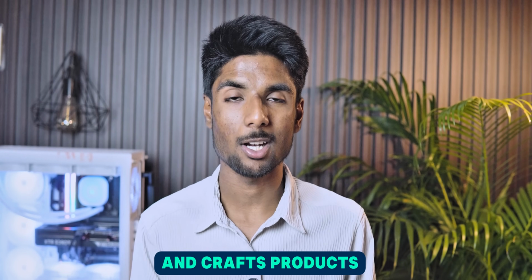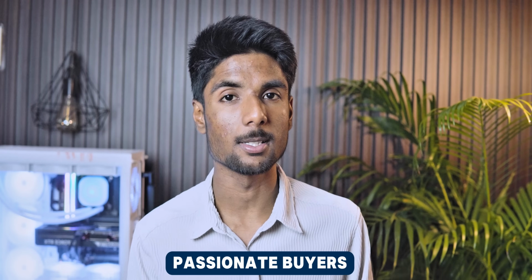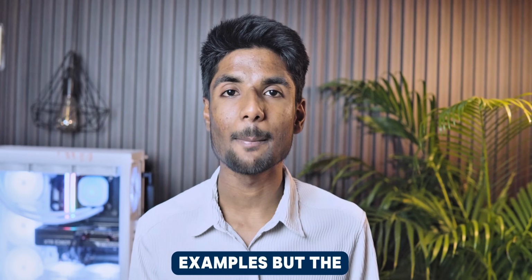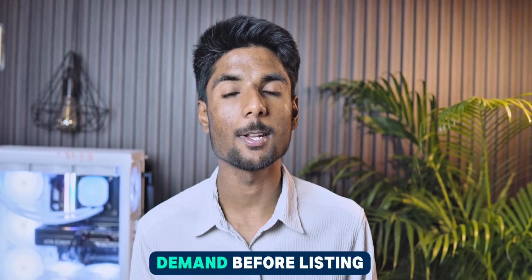Next is hobbies and crafts, products for niche hobbies often have less competition and passionate buyers. Also, lightweight pet accessories and toys sell well because owners want convenience and quality. These are just examples, but the key is always checking margins, shipping, competition, and demand before listing anything.